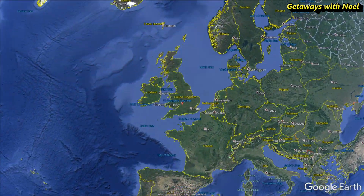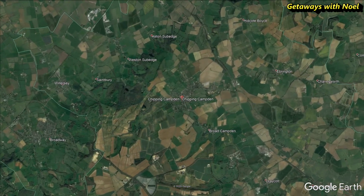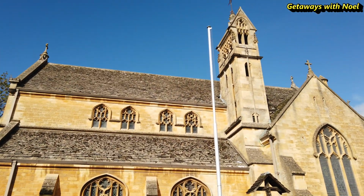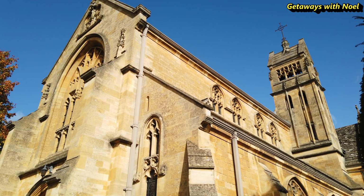Campden is a small market town in Worcestershire, and it's one of the most visited towns in the Cotswolds. Like other villages in the Cotswolds, this market town was a rich wool trading center in the Middle Ages and benefited from local rich wool merchants.